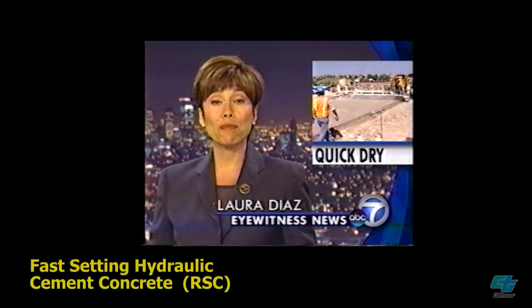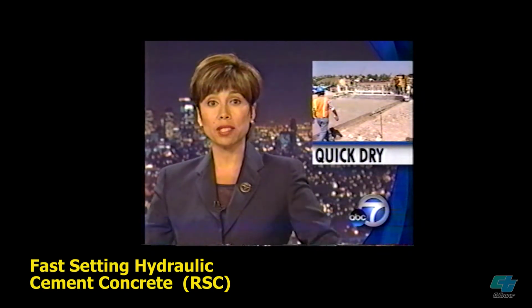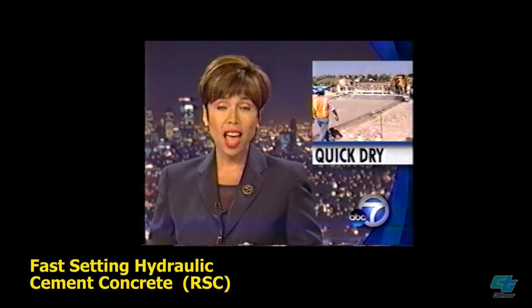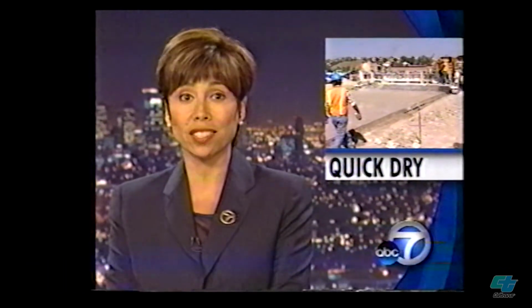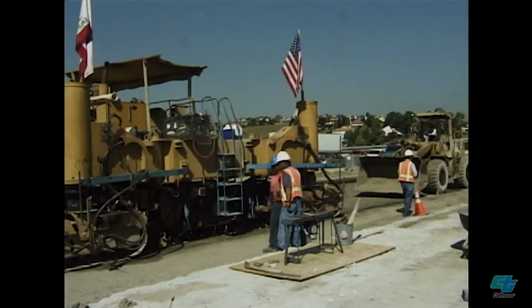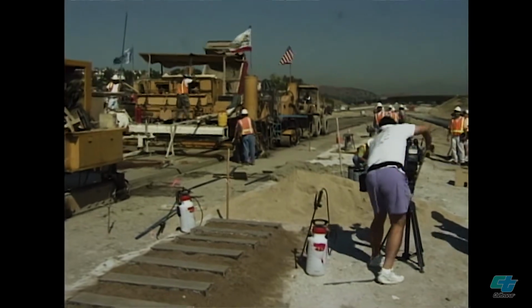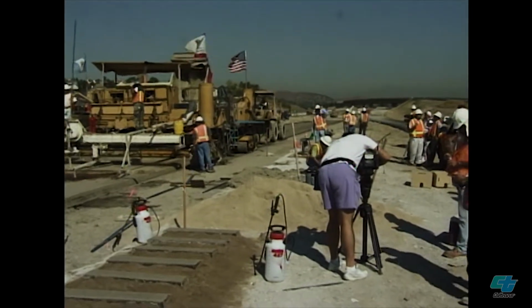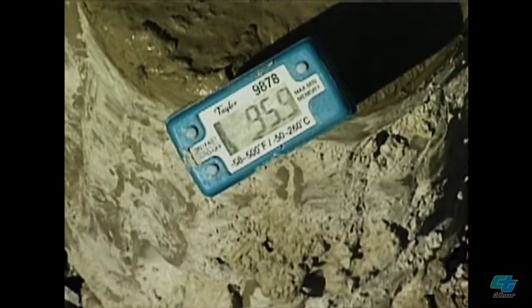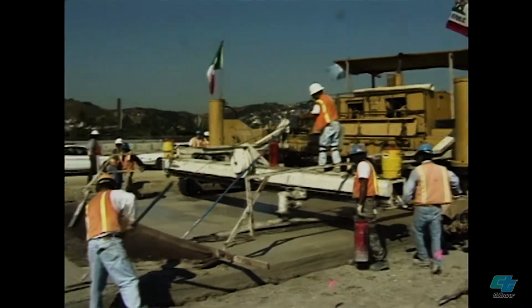A new method of paving freeways that could significantly reduce construction delays for motorists is being tested right here in the Southland. A half-mile test section of the new fast-drying concrete was rolled out today as part of a Caltrans interchange project. It's hot, messy work. Fixing a freeway takes days or even weeks, messing up traffic in the process. Now it can be done in just a few hours. What's amazing is how quickly this dries and how quickly these workers have to do their jobs. There's no room for errors.